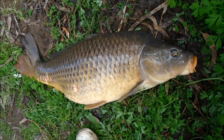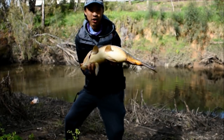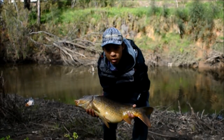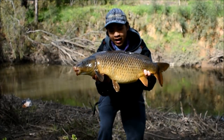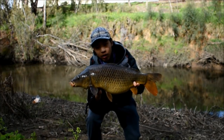So I'll hold it up for the camera and hopefully you can see the full size. Oh, this fish is pushing 15 pounds. Look at that for a fat carp. That is one solid fish.